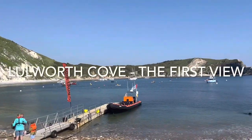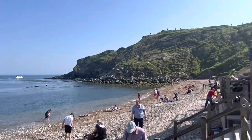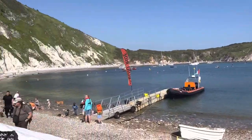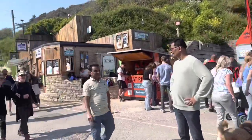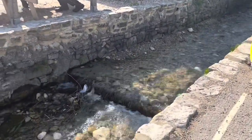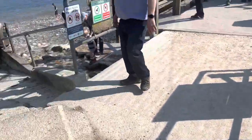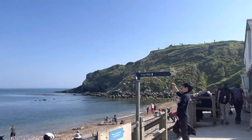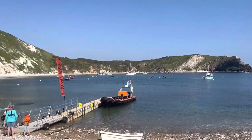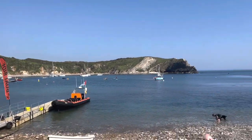This is the beautiful Lulworth Cove. The English Channel and then the cove inside. Beautiful surroundings. The nice stream. Excellent sunny day. Pretty much summer in spring.